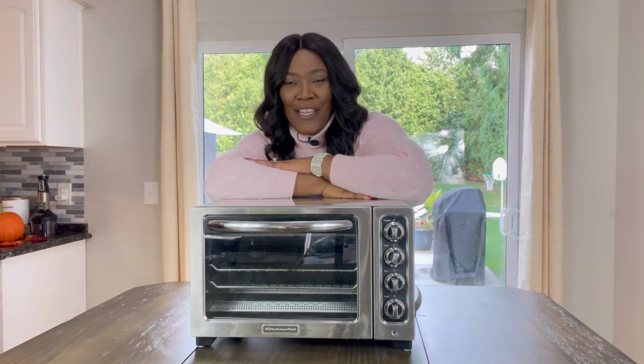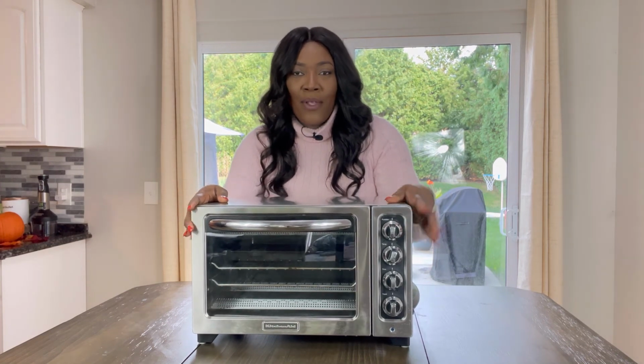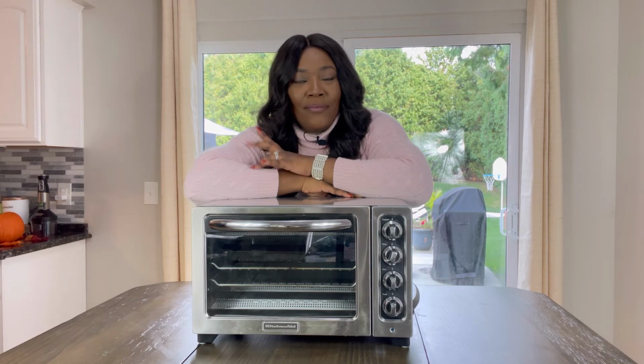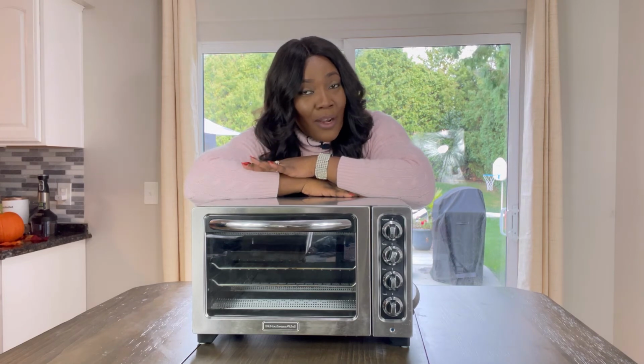So here we do have this KitchenAid toaster oven. When I went to the thrift store and I saw this, it was not on my list. Just a normal toaster was on my list. When I saw this, it was, how much do you think it is? Take a guess. I'll wait. If you said below $20, you are correct.